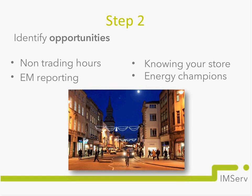Introducing a network of energy champions is another way to help identify savings. The local energy champions will be able to come up with low-cost ideas to reduce energy at their stores. These ideas can be shared with the Energy Champions Network and introduced nationally where the same issues occur. The network of champions should really be volunteers with an interest in driving changes. Otherwise, this job becomes another one on a long list and the people are less effective. Also, make sure that time is given to them to meet regularly and for them to update the management team.